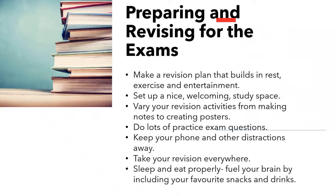We do encourage lots of practice exam questions, and we're happy to mark those exam questions. So any material that students are producing in terms of practicing exam questions, if they hand them to their lecturers, they will get feedback on those. We do advise to keep their phones and other distractions away. It's quite easy to slip into that. Phone goes off, then suddenly you're out of that revision mode and back into the real world. So it's quite nice to have those distractions away for that time.